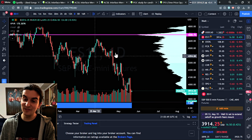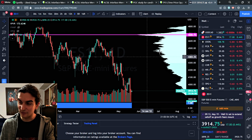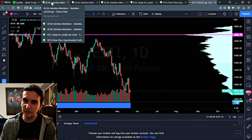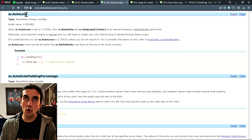Again, nothing against TradingView. It's a very convenient platform. It's actually quite a good looking platform as well. It's easy on the eyes and they actually do support a lot of brokers. As you guys see at the top of my screen here, let's go on here. You can see here what this is. These are actually programming concepts that are associated with Sierra Chart.